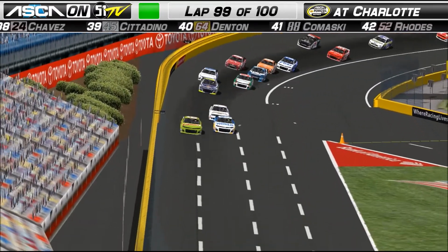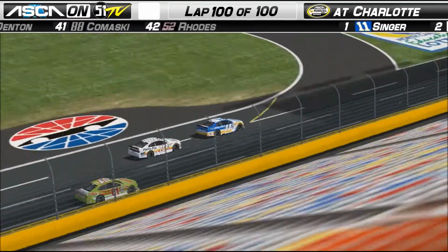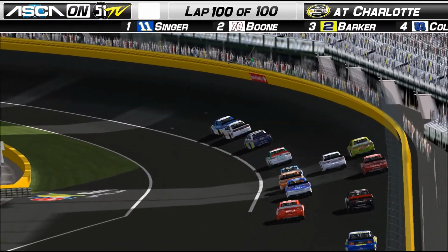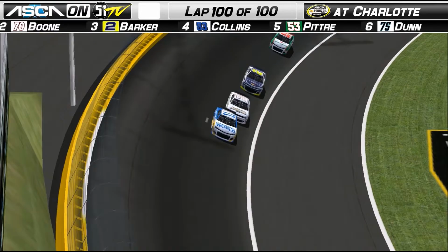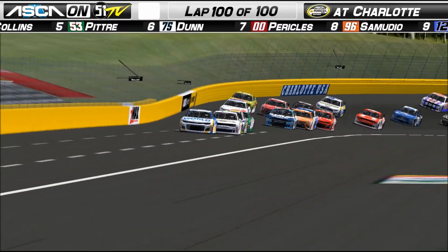Coming to the white flag, the 11 car underneath the 61. Lap traffic will not be a factor. The 70 follows him through. And maybe Boone just needed his tires to warm up a little bit, because he is there on the back bumper. This is not over yet. And Collins, the 83 car is faded, but the 70 car is not.